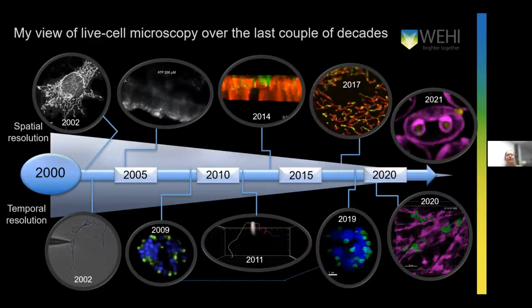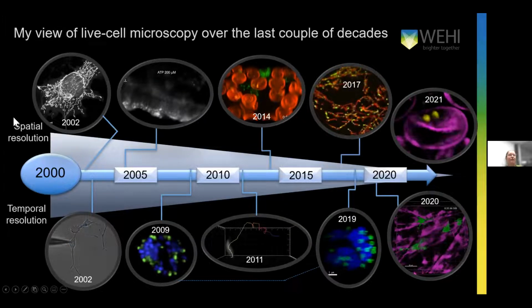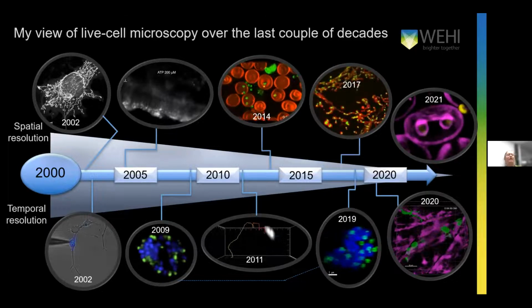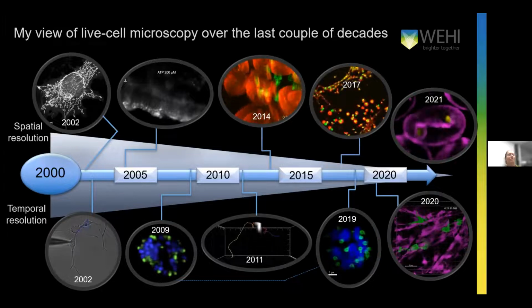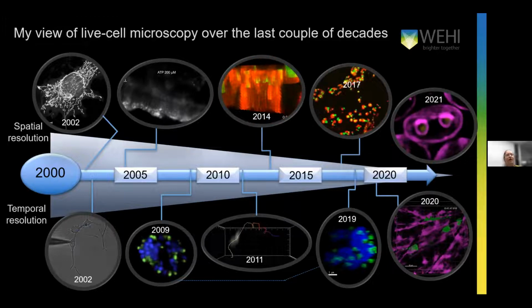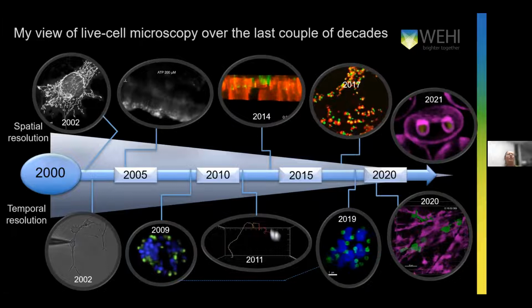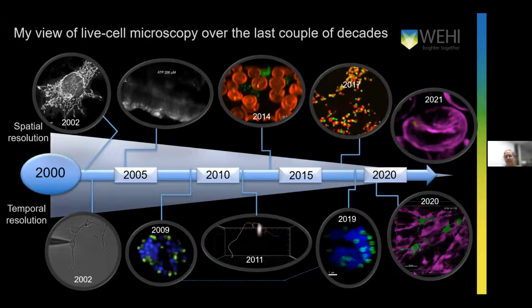Twenty years ago, for example, I don't know if you can see my mouse, there was always quite a large trade-off between wanting to have high spatial resolution or high temporal resolution. It was very difficult to have both, because we either didn't have the sensitivity at that time or we didn't have the kind of techniques that we're able to work with today.